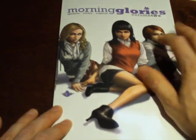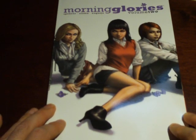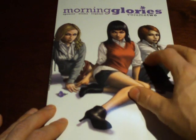I definitely recommend Morning Glories, but unlike other comics, you must start Morning Glories from the beginning. So I recommend you pick up Volume 1 before Volume 2. A great book.